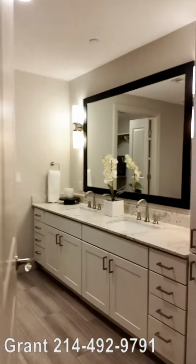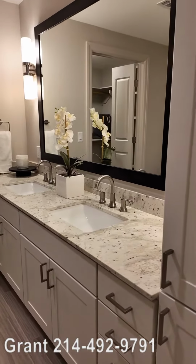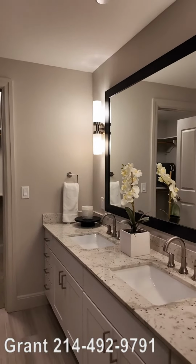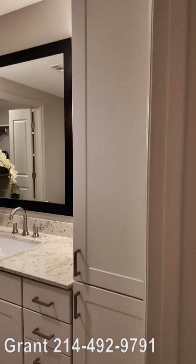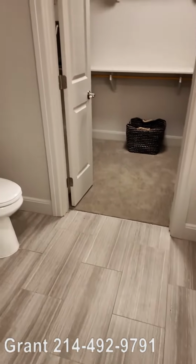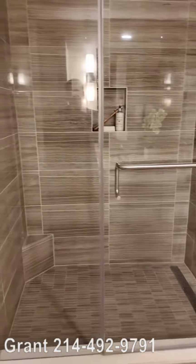And then we're going to go into the bathroom. The bathroom is beautiful. It really, really is nice. Look at this. Dual sinks, lots of white cabinets, and a really nice flooring that's here. And of course, you are going to have a beautiful walk-in shower.